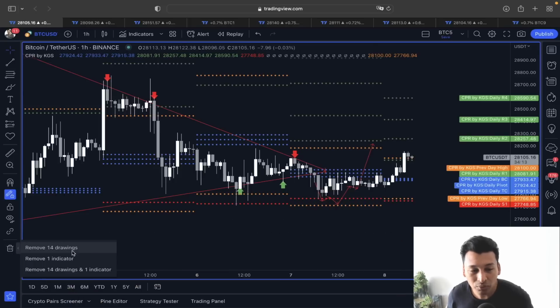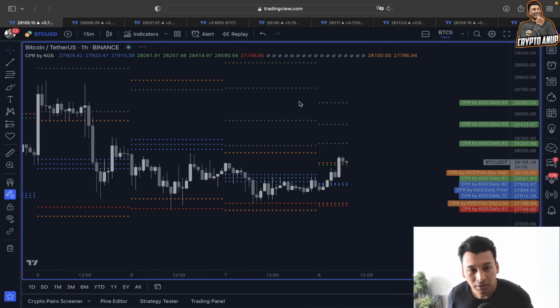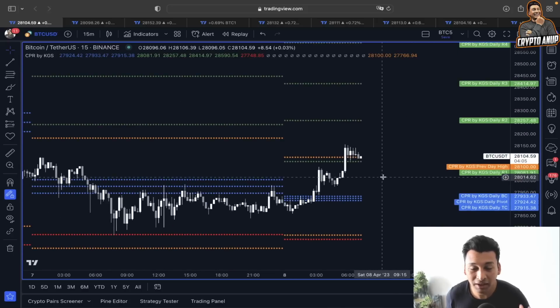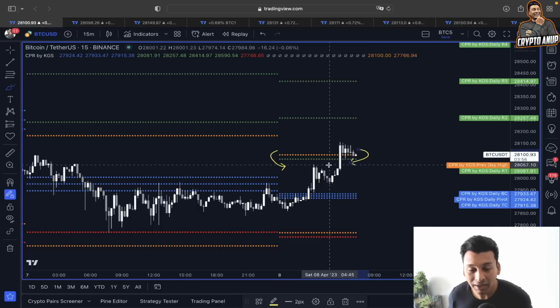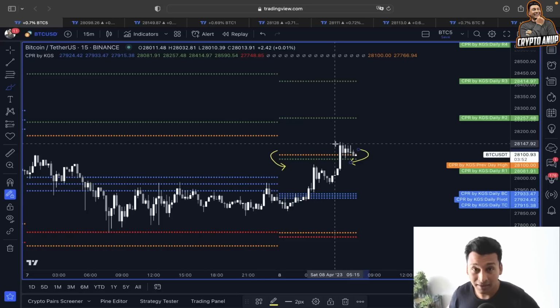Now if I would remove everything and simply look at this price structure using the CPR indicator, you can see for today the price has managed to come across the previous day high, right? And also the monthly R1 line. And since the price is above it, this is considered bullish.